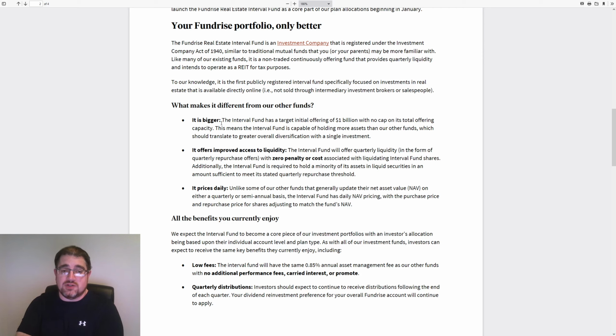to greater overall diversification with a single investment, which really is what they're saying is the more money they get into their fund, they're starting at $1 billion, it's going to get bigger. The more money that people invest, the more they're going to be able to invest for us. So they're going to be able to buy different kinds of properties: residential, commercial, warehouses, industrial stuff. They're going to be able to diversify that even more with each property that they purchase. That's really what they're saying there.